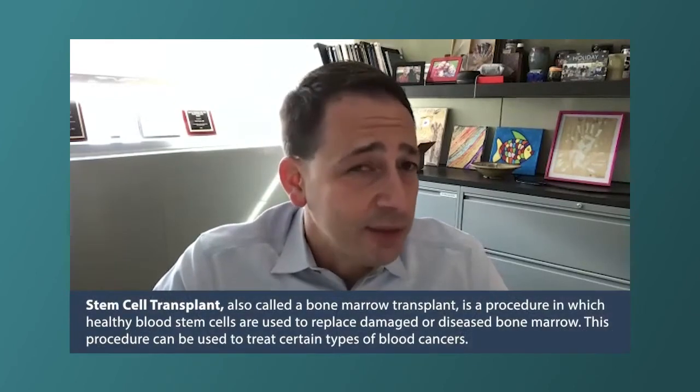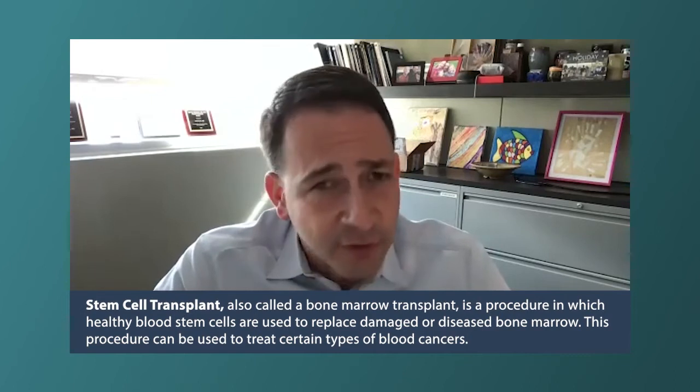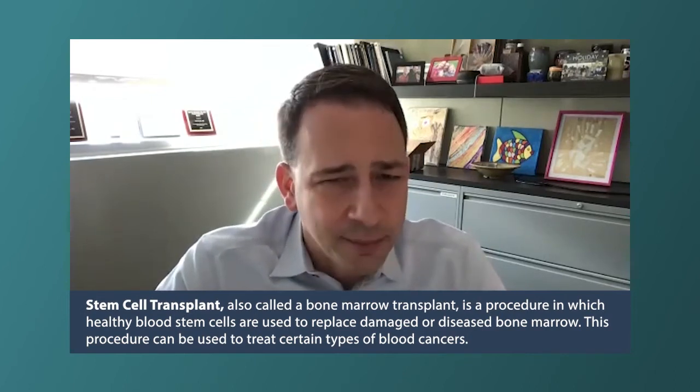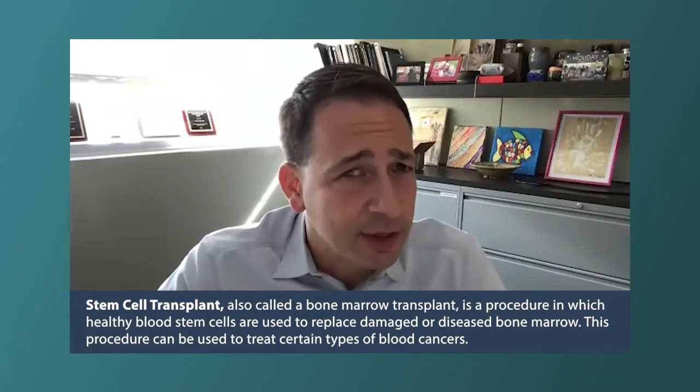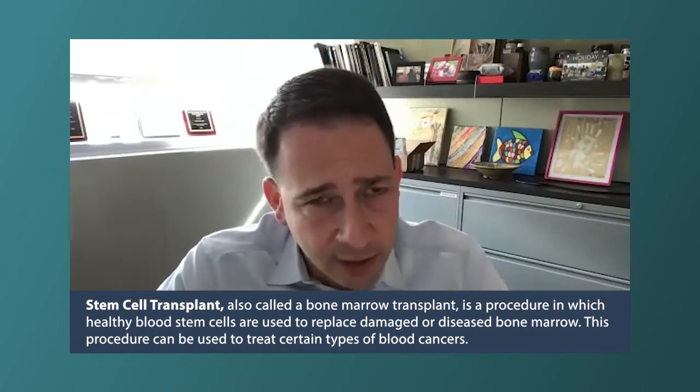That is good news. What about stem cell transplants? Good question. So for newly diagnosed patients, in this era, we rarely, if ever, are recommending stem cell transplant or stem cell transplantation as part of initial therapy. There are rare circumstances, but for the vast majority of people who are diagnosed with DLBCL, it's not recommended. Where do clinical trials fit in?